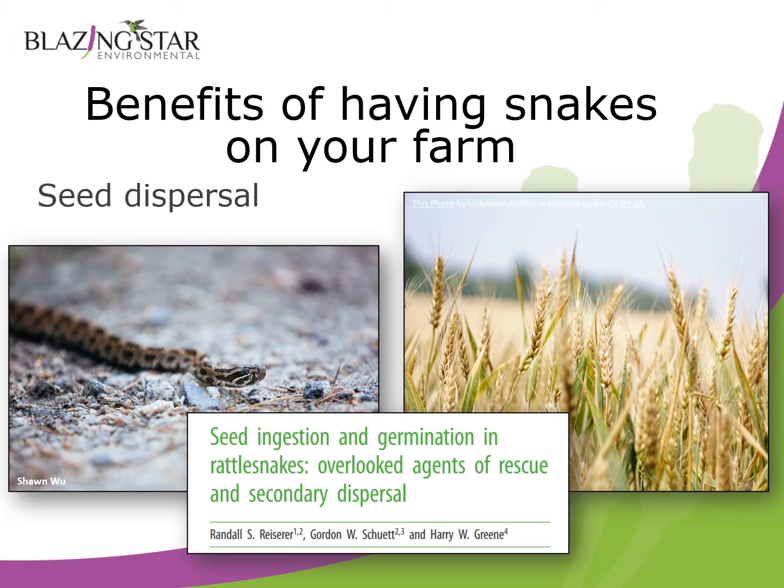Another benefit to having snakes around is that they contribute to seed dispersal. A Cornell University study looked at seed ingestion and germination in preserved rattlesnakes and found that snakes can be important players in seed dispersal. This is how it works. Rodents store seeds in the pouches of their cheeks. When a snake preys upon this rodent, the seeds are then consumed by the snake.